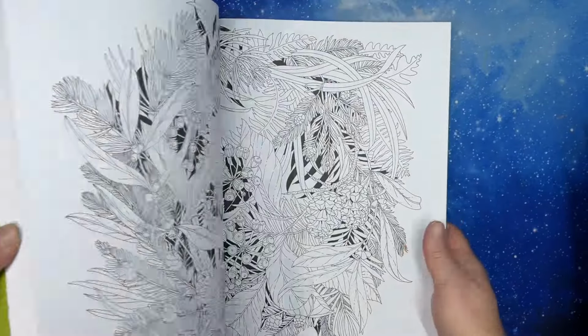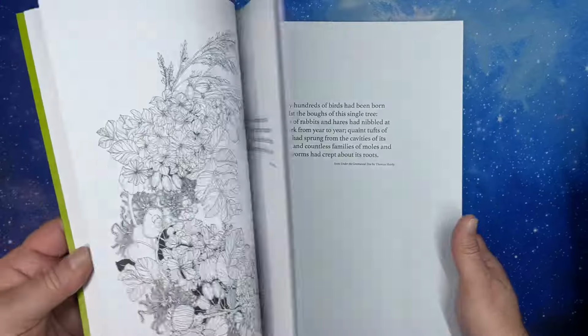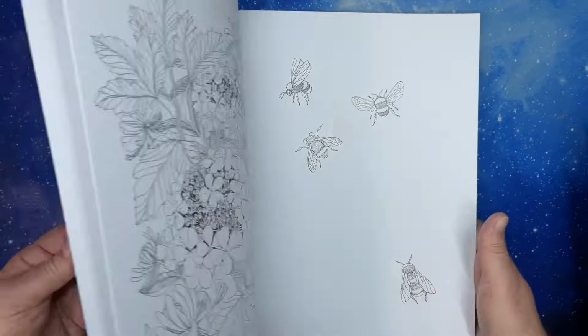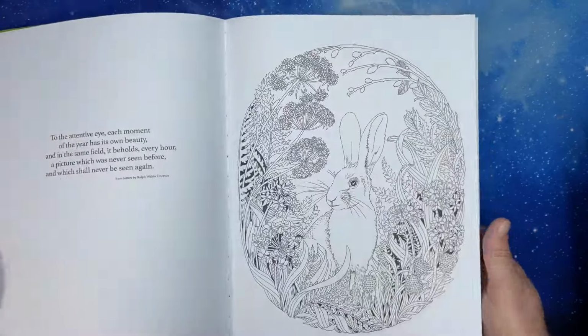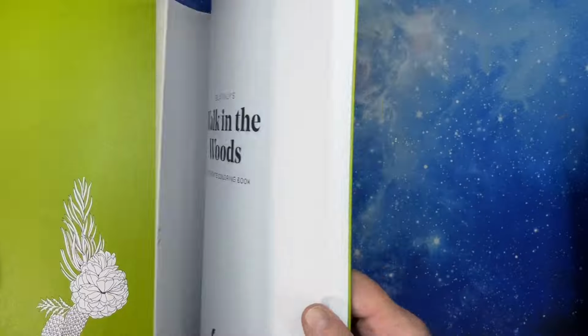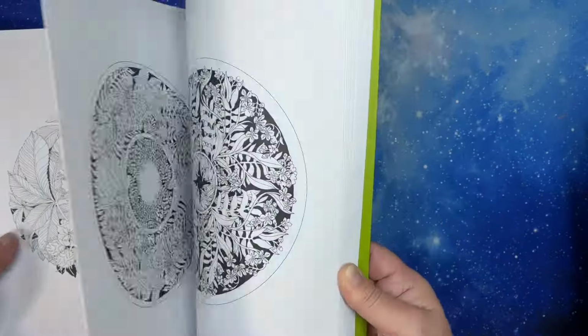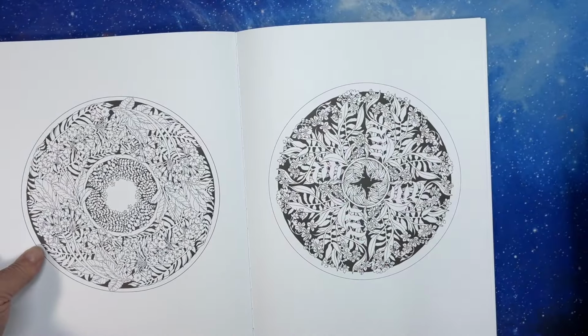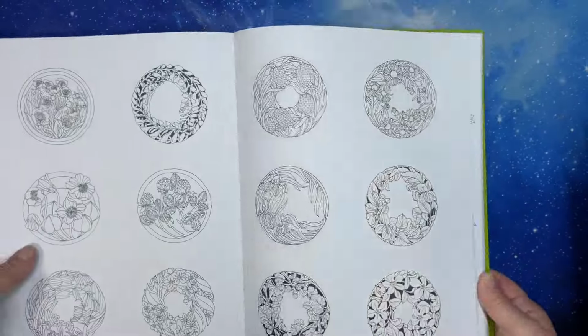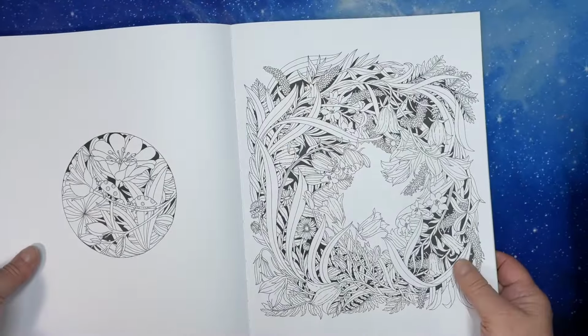I did 2 separate orders. I've been trying to be more patient with buying some of my books, because I obviously don't need them right away. But I do want some of them before they go out of print. But this is a beautiful book.